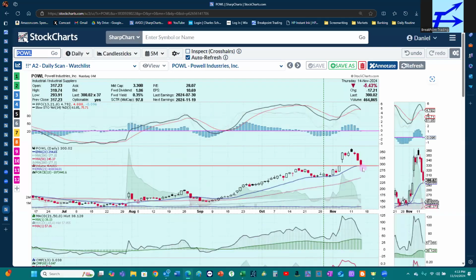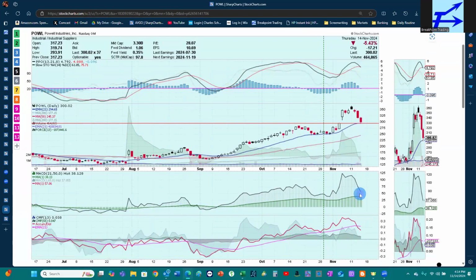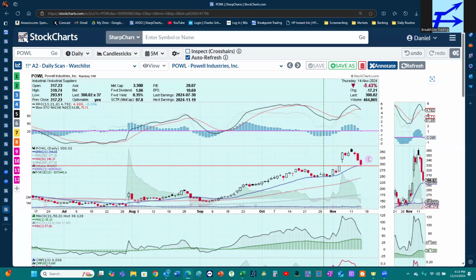And actually, it got stopped out and then it started to pull back and move up again. So unfortunately, this was right at the bottom of the gap. It hit the 21-day and the MACD is rolling over, but it's above zero. And the long-term MACD is rolling over too, but still above the sell line. So this could actually turn around and start to move back up. We don't know. But it got stopped out at 294.